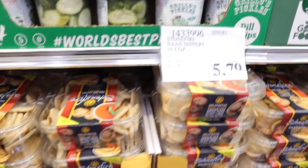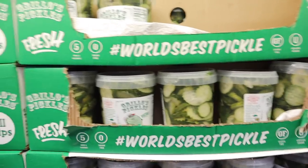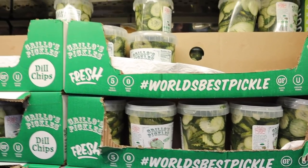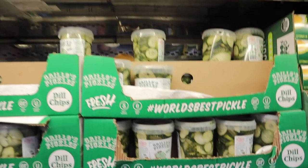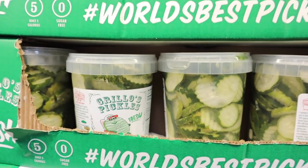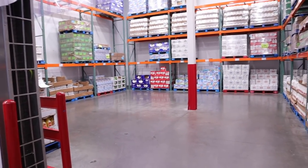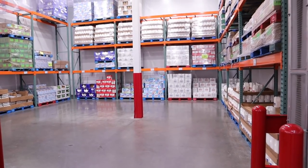Kerrigan is dying to pick up this naan, these little dippers. But what I spotted was the pickles. We just don't need any more pickles right now, unfortunately. These are the dill pickles, 32 ounce, and they're only $5.99. Check out those gorgeous pickles. Those look amazing. Let me know how they taste. Not something that Sam's has, this walk-in refrigerated section. It's literally freezing in here, so we're gonna turn around.